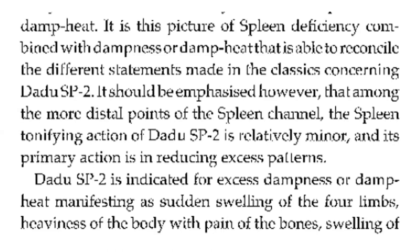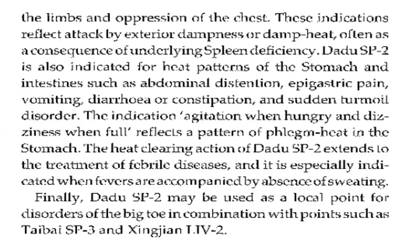Spleen 2 is indicated for excess dampness or damp heat manifesting as sudden swelling of the limbs, heaviness of the body with pain of the bones, swelling of the limbs, and oppression of the chest. These indications reflect attack by exterior dampness or damp heat, often as a consequence of underlying spleen deficiency. Spleen 2 is also indicated for heat patterns of the stomach and intestine, such as abdominal distension, epigastric pain, vomiting, diarrhea or constipation, and sudden turmoil disorder. The indication of agitation when hungry and dizziness when full reflects a pattern of phlegm heat in the stomach.